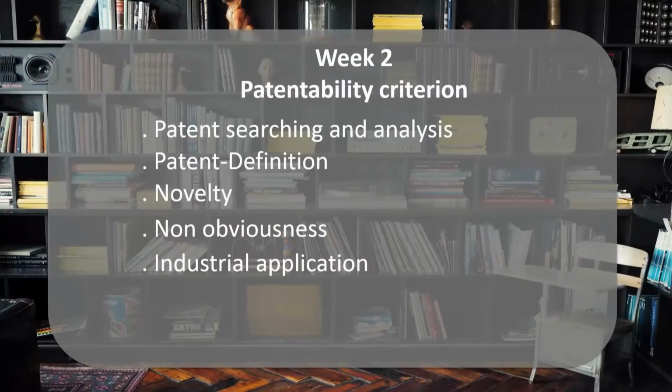Week 2 deals with the patentability criteria, how to identify whether my invention is patentable, which includes patent searching and analysis, patent definitions, novelty, non-obviousness, industrial application.